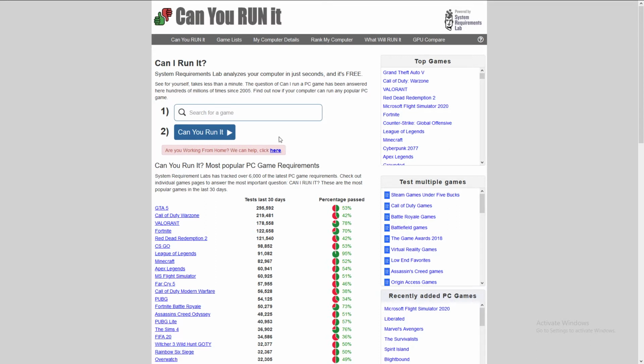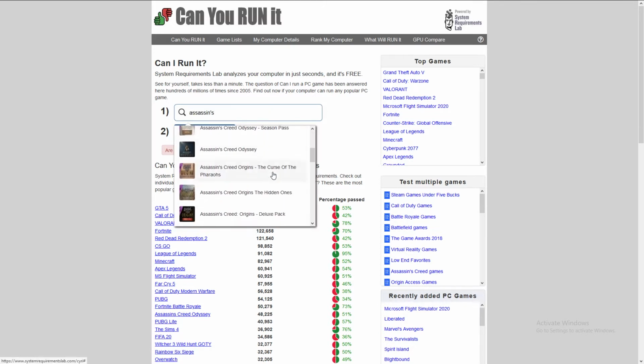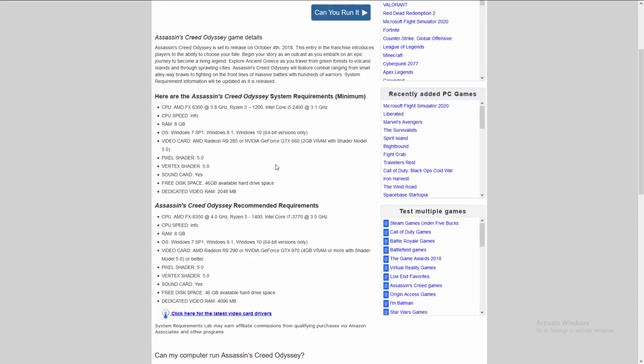So we're gonna search for a game that maybe we want to buy. I've been eyeing Assassin's Creed Odyssey. I have not played that game, and I just want to see whether my PC can actually run it. I'm just gonna search the game over here, and you can see that they recommend a few games. I'm just gonna click on Assassin's Creed Odyssey, then click on can you run it, and here it shows me the system requirements for minimum settings and also the recommended requirements.